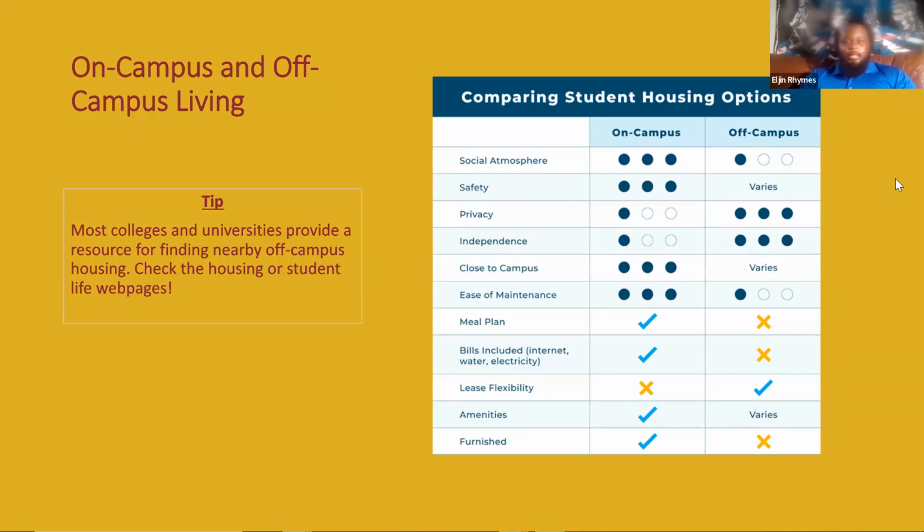better privacy than off campus, and you're close to campus, with the ease of maintenance of having to clean up your dorm life and really not having to worry about furniture or furnishing your home. On-campus housing typically comes already furnished and with the utilities and everything else. So the college expense would just be one set expense.